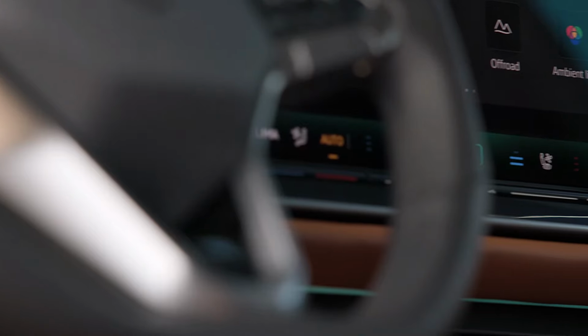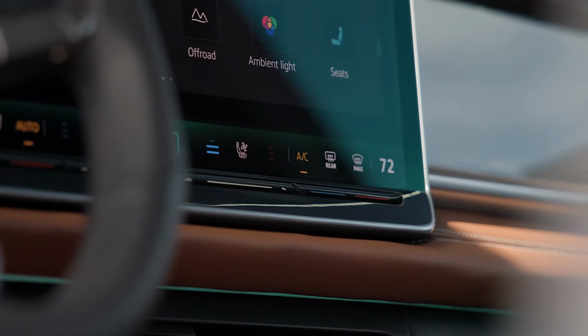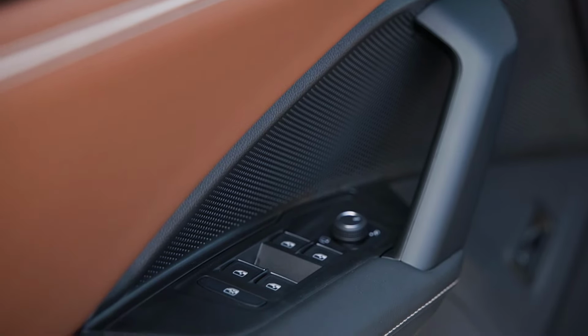The 2025 Tiguan comes equipped with Volkswagen's advanced IQ Drive Level 2 driver assistance system, which is standard across all trim levels.